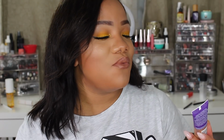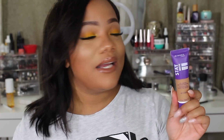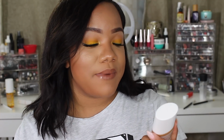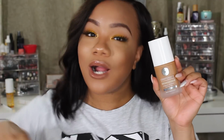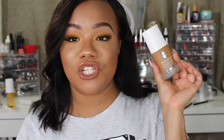The first one being the Rimmel Stay Matte Foundation. I tried this on a live with you guys and y'all was like, girl, take that off. I looked casket sharp. No, just cannot wear this, but I'm in the shade number 501. And then the last foundation for real is another one that I did a review on. I'll link the video. This is the IT Cosmetics Confidence in a Foundation. This foundation is awful on my skin. So if you have oily skin, run far, far, far away because you want nothing to do with this foundation. I am in the shade number 420 Rich Bronze.